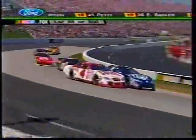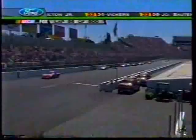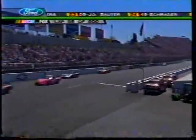This is great. But there's Kevin Harvick closing up. Not too far behind is Bobby Labonte. And here comes Tony Stewart. The Gibbs cars always run well here, and they are closing.